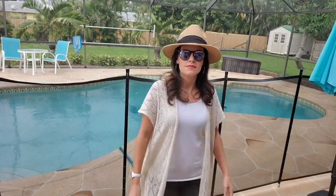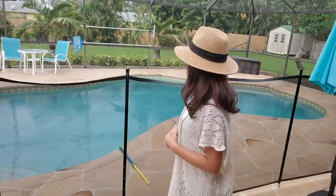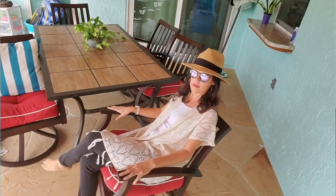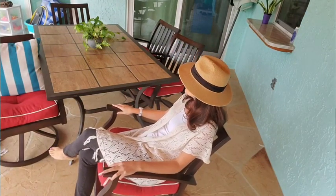It is beautiful with this eyelet material. I would highly recommend it. It's lightweight and it folds up very small, so you can easily throw it in your travel suitcase as your beach cover up or keeping it at home. This is a great option.